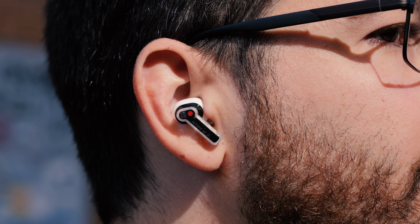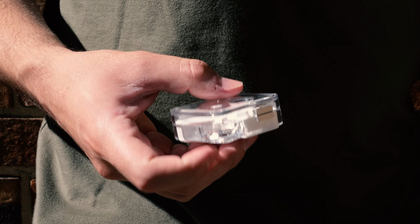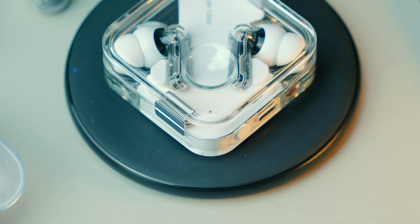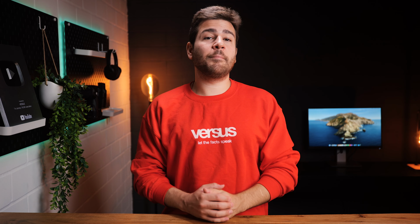I am personally a fan of matte finishes, so a point to the Beats case, but the thumb hole in the Nothing case is also really cool, as I also have a habit of turning things in my hand. Unfortunately, the only one that offers wireless charging is the Nothing Ear 2, ensuring that they drift even further ahead in this head-to-head competition. Next up, we have sound quality.